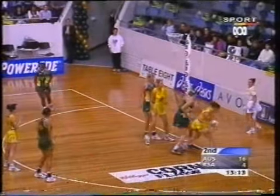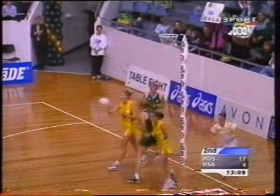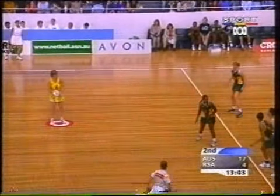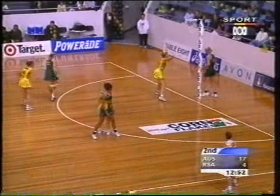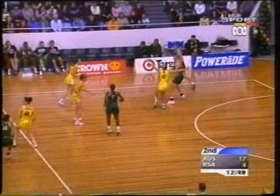Richardson. Beautiful leap. Well, I've admired that all through her career, McMahon. And Australia has scored the last 11 goals, so they've gradually worked out South Africa. Having said that, that's a pretty ordinary pass. McMahon shoots a smile back up court towards Peter Squire, who's laughing her head off.